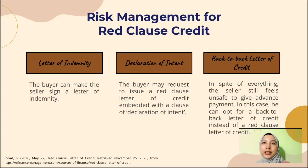Okay, next, declaration of intent. The buyer may request to issue a Red Clause letter of credit embedded with a clause of declaration of intent. This means that before drawing the advance payment, the seller has to declare the purpose of the said payment.